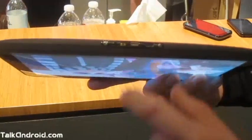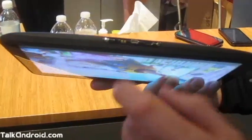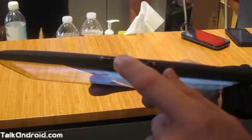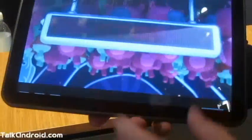So we've got a dock that actually has full USB out, so I can hook up a full keyboard and use the screen and use it as a PC. Right. And then a barrel charger for the charging. It's got a large battery in it. Plays video for up to 10 hours continuous.